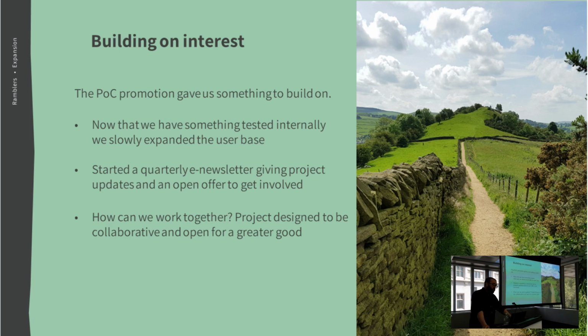So now that we've done the promotion, that captured the interest of people and gave us something to build on. So we slowly expanded the user base and the number of volunteers we had to continue testing the products we had and stress testing things. We also started a quarterly e-newsletter, which just gave project updates to anybody who might be interested, but also included an open offer to get involved if they wanted to.